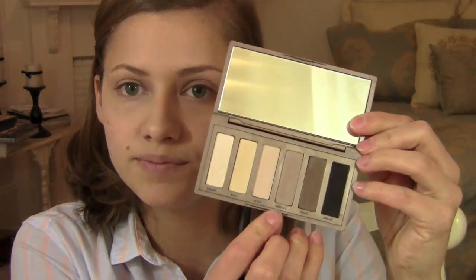Next, I would usually do my eyebrows, fill them in a little bit. They don't always need a whole lot, but I do like to fill them in a bit. So recently since I got this, I've been using the Naked Basics to fill in my eyebrows. I've been using this color right here. It is called Naked 2. And I've been using just an angled brush. So I just get a little bit on the brush and just fill them in a bit.